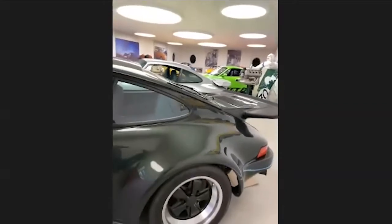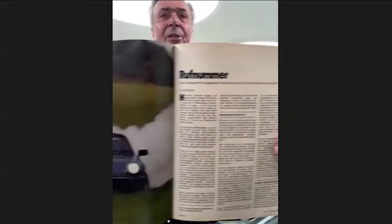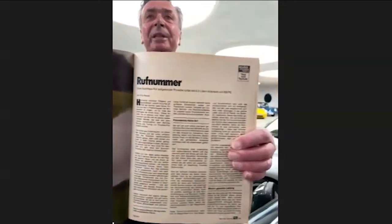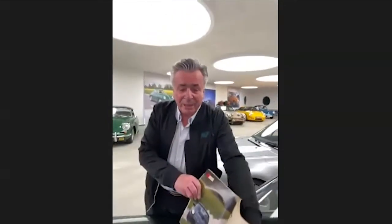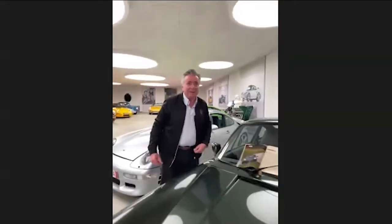It was the German car magazine Auto, Motor and Sport that made a report of this car and made a full test. And the name of the test was "RUF number," because journalists always like to play with my family name, because RUF means a reputation, and it also means call. So you can always play with the headlines with my name.